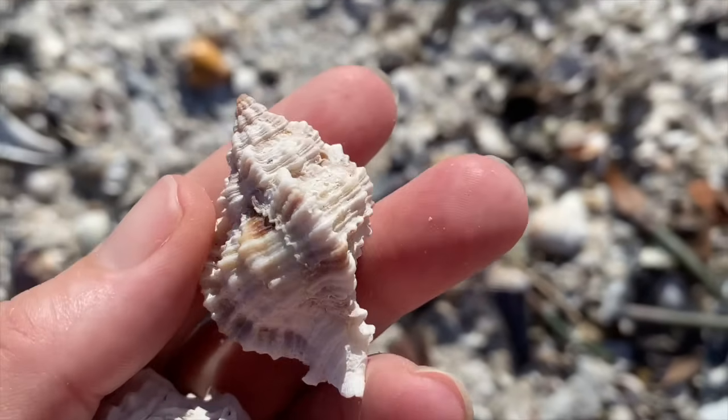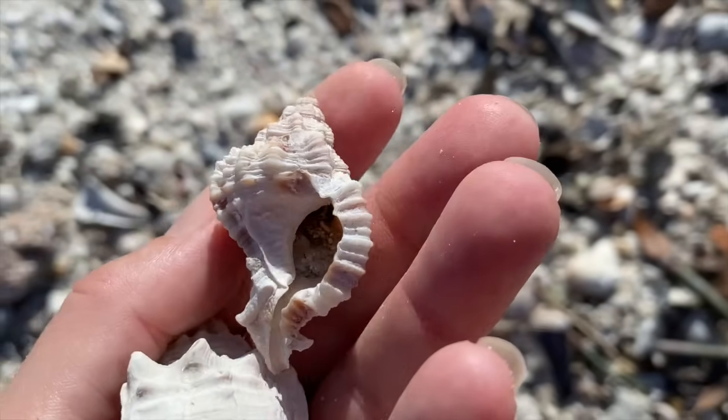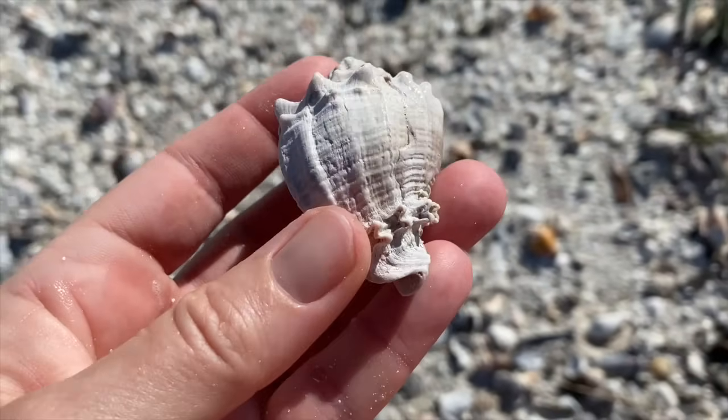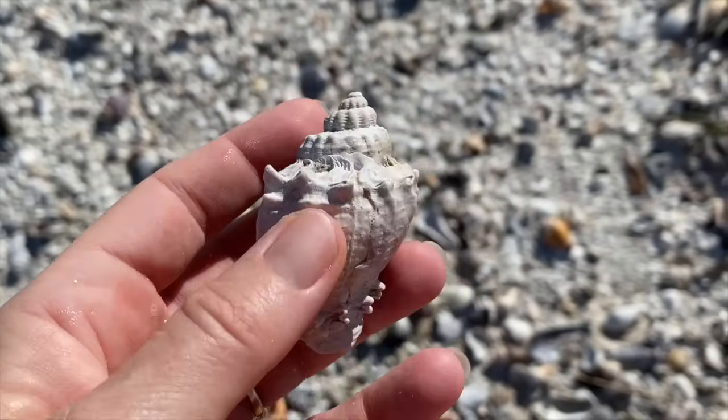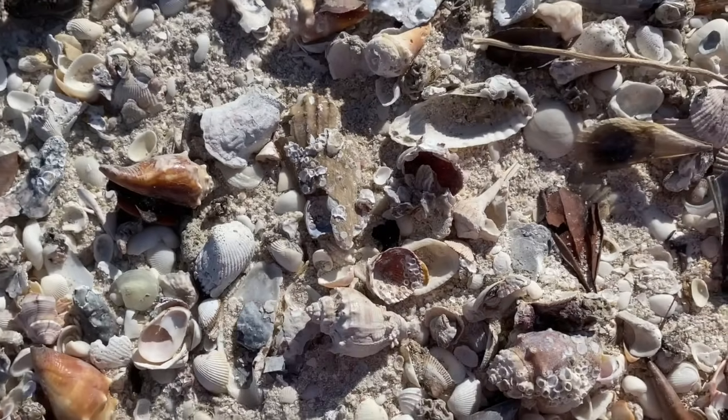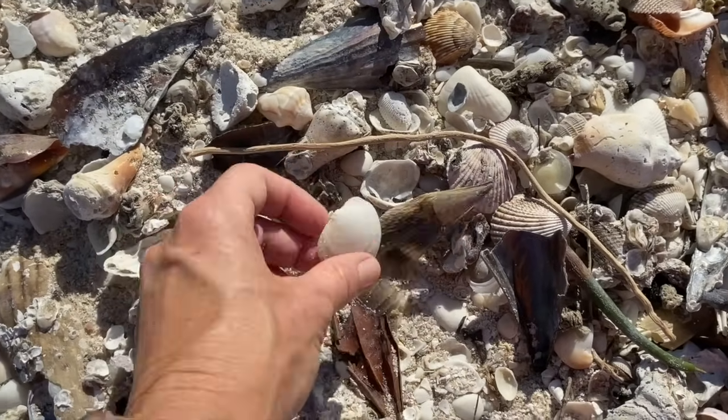So that first shell was a crown conch. That is another apple murex. The apple's in pretty good shape. That's looking pretty good. I probably will hold on to that. Now this crown, on the other hand, I'm pretty sure that the color will not be coming back to that shell, so I'm just going to leave it here at the beach.